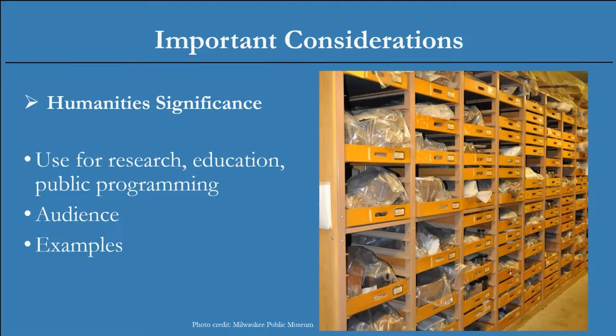You should provide examples of unique or interesting objects, as well as a more general description of the collection scope that covers not just physical attributes, but matters of intellectual control as well. For collections that might be outside the bounds of traditional humanities, such as medical specimens or fine art collections, provide examples of research, exhibition, or other scholarship that demonstrates a connection to the humanities.